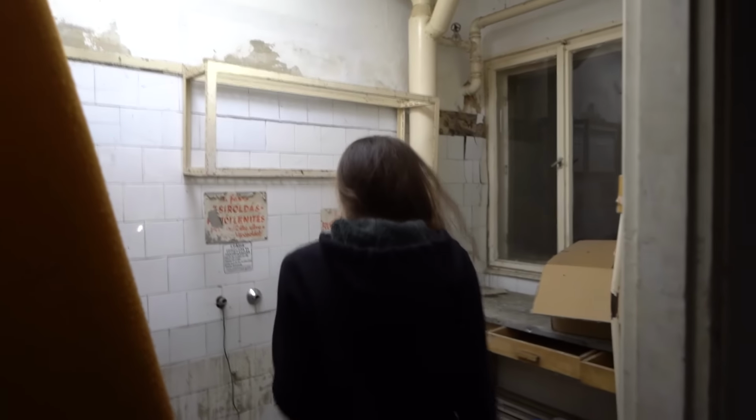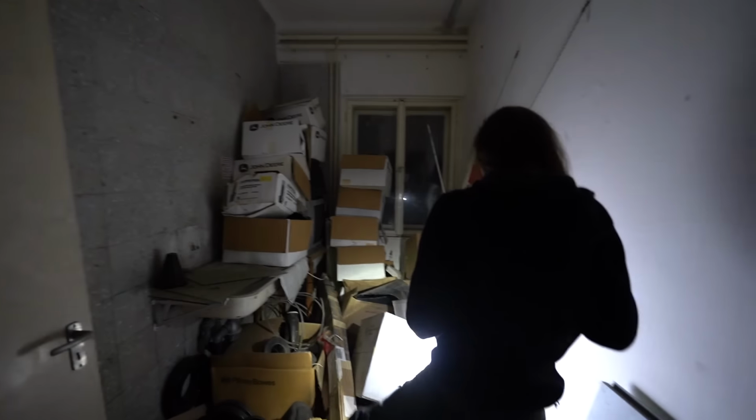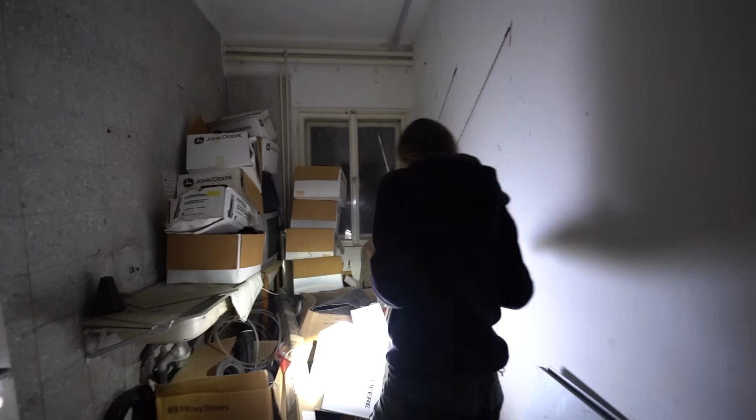No. I never saw a hotel without any blankets or sheets. No. Look at the mailboxes. Oh, yeah. Oh, it's full of cobwebs. It's plastic. Ah, shit. Let's relax on the lounge. No clean sheets, but at least we have a bed.